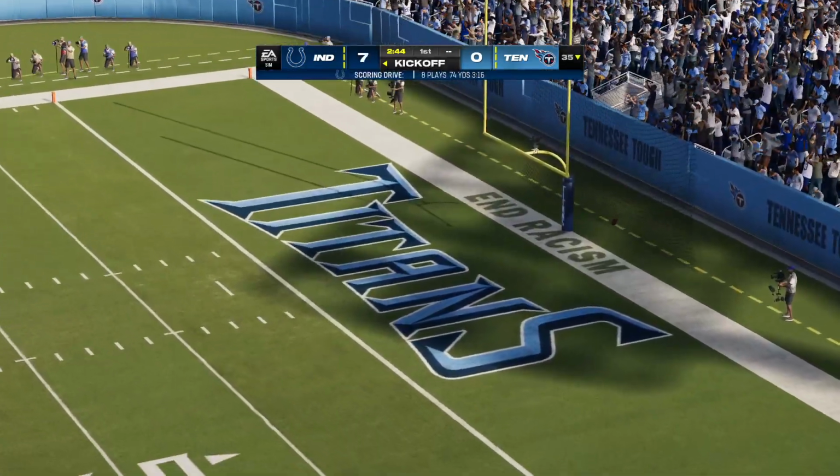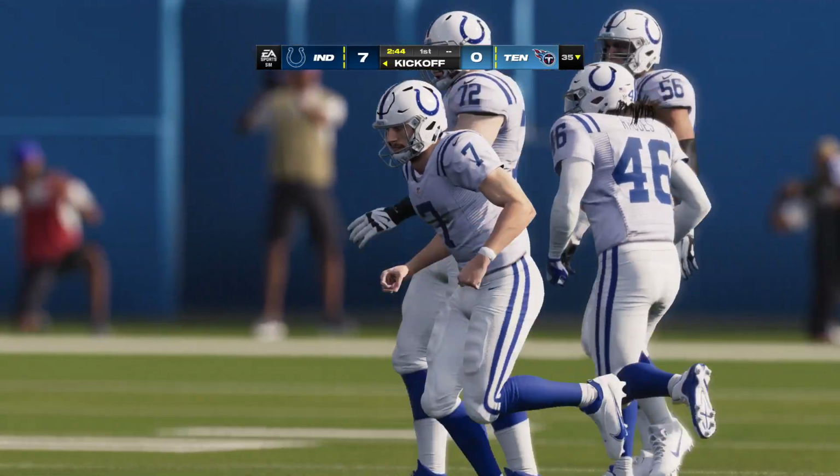Extra point by Gay is up and good. And that makes the score 7-0.